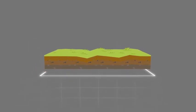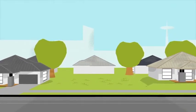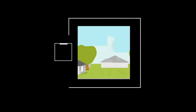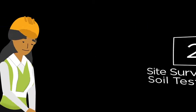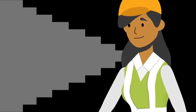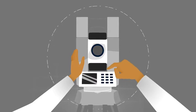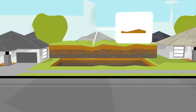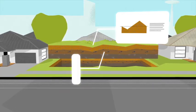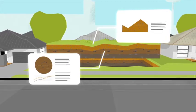All great things are built on a solid foundation, so let's take a look at the process involved in preparing your site. To determine what type of work needs to be completed to get your block of land ready to build on, it's essential that we undertake both a site survey and soil test. During a site survey, a registered surveyor will inspect your land to measure the levels and create a preliminary survey report. This report will detail the correct soil levels required to allow your builder to correctly position your home on your block. In other words, to calculate your cut and fill requirements.